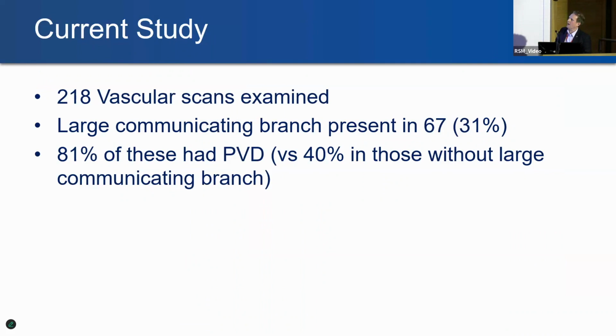We got 900 studies going through my academic fellow, and a large communicating branch was present in 67%. But if you have peripheral vascular disease, that went up to 80%. So if you've got peripheral vascular disease, this may be the only blood supply to the foot. This is one of them.